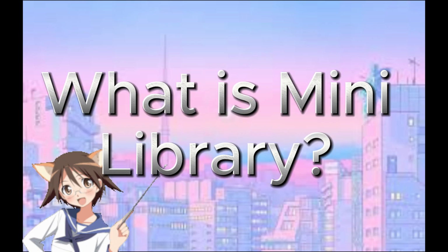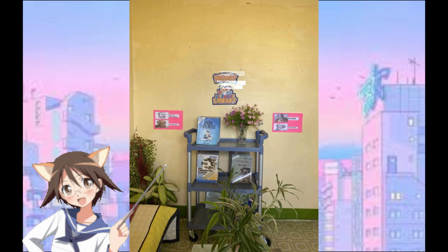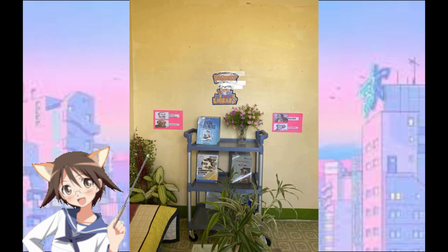So what is a mini library? Another memorable part of my experience was helping organize a mini library. This small space in a classroom was like a treasure trove for the students. It was stocked with storybooks, references, and even a few magazines, all aimed at encouraging a love for reading.